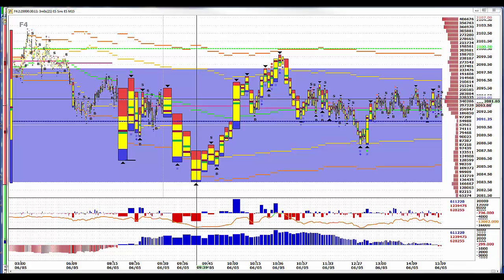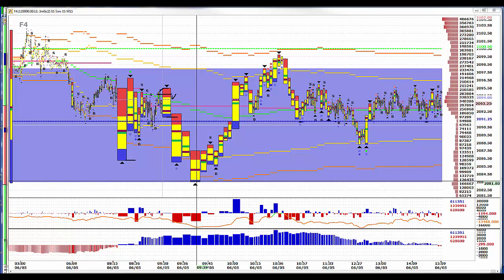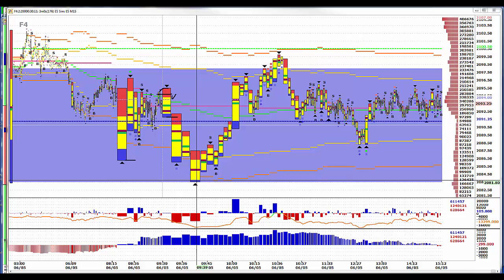So the first trade of the day would have been a mean green trade. We had called in the room, we're selling the 95 area right up here, so you've got a retest failure. You could have gotten in as low as 2091, and the market did trade down to 83.50 plus.